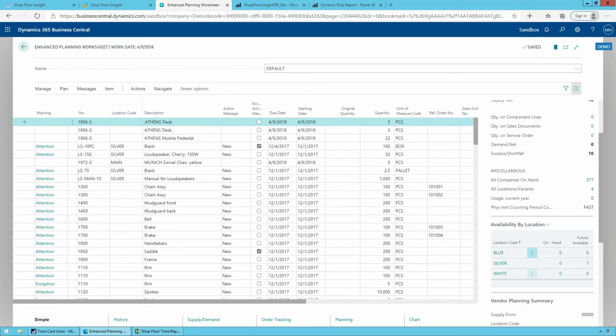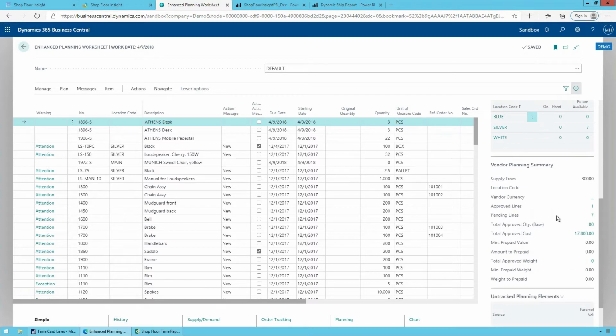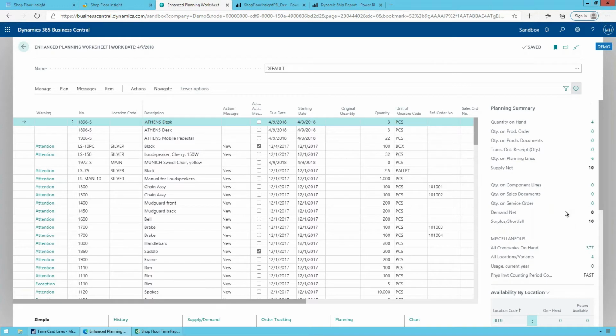If I've got multiple locations, I might decide I want to transfer it from this location instead of manufacturing it at my location, those sorts of things. If you want to do vendor planning, so you get prepaid freight after a certain purchase level by dollar amount or weight, it handles all of that as well. So it's got a lot of good information over here.